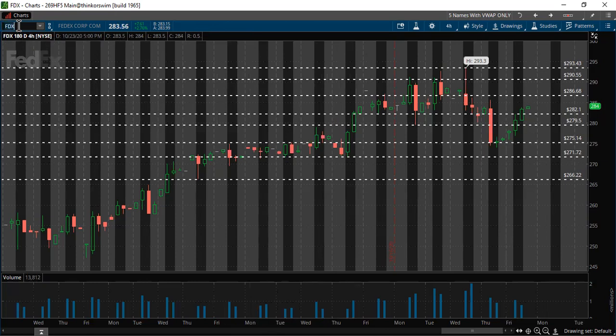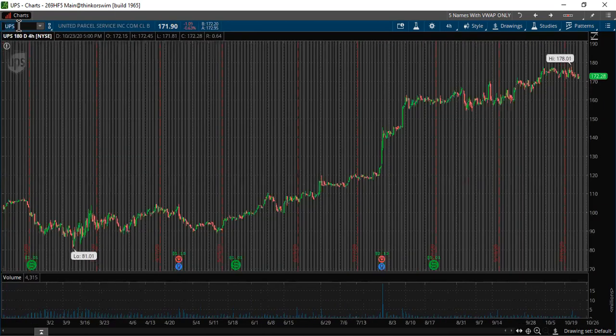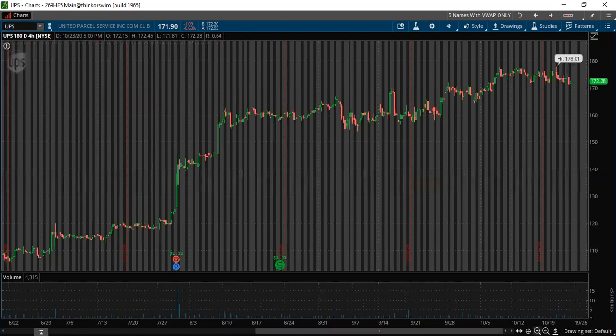Next one, UPS. A member wanted me to review this. And as you can see, it's one of those stocks that I don't usually trade because I don't have my markings on it. So we'll do this one together. So I'm looking at a clean chart right here. The first thing that jumps off to me, and remember, this is on a 4-hour time frame, so you can zoom in to the lower time frames for smaller entries.